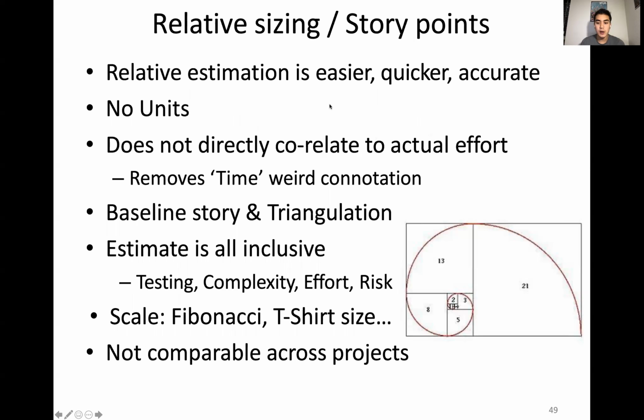So sizing is something that is part of Agile. So you can do what's called relative estimation. There's no real units, and it doesn't even necessarily correlate to actual time effort. It's really about being able to compare relative to something how much work or effort or time it's going to take. And this is all inclusive of testing, of effort, of risk. How should we rank this in terms of whether our team should be taking this on in the sprint? Is this something we can handle? And this is normally done on a Fibonacci scale.